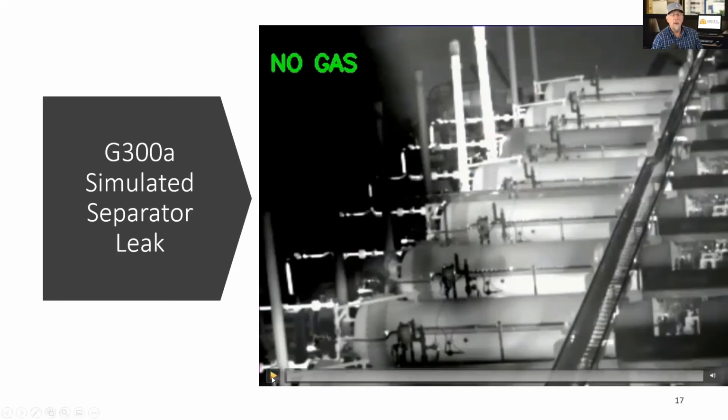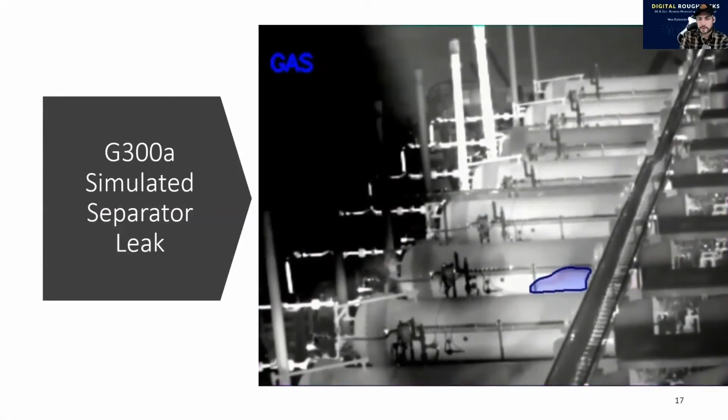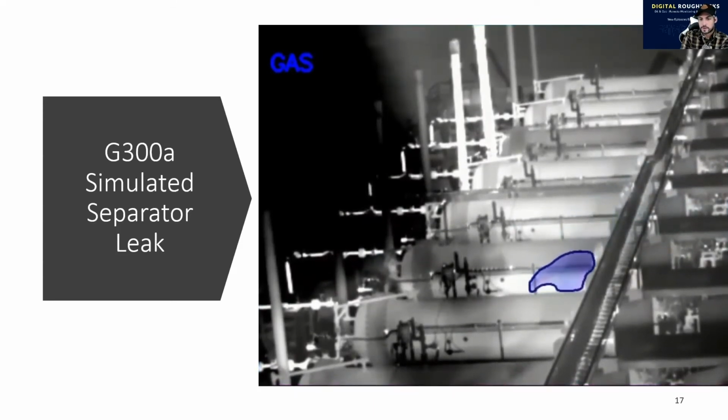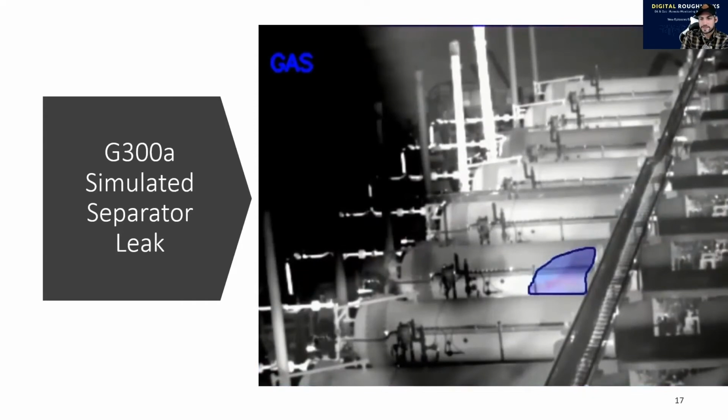I'm going to play this video, and you tell me what we're looking at. Yeah, so we're looking at the G300a about 40 feet in the air. The leak that you're seeing is a simulated controlled leak at 34 PSI, and it is about 150 to 200 feet away from the camera right now. So we're getting significant distance with the camera itself to span a lot of area, much more than we originally expected. Whenever we first started these tests, we were only 30 feet away, which is about what a handheld would be.